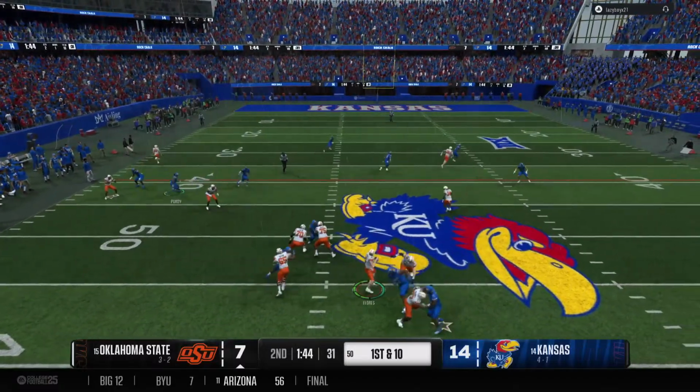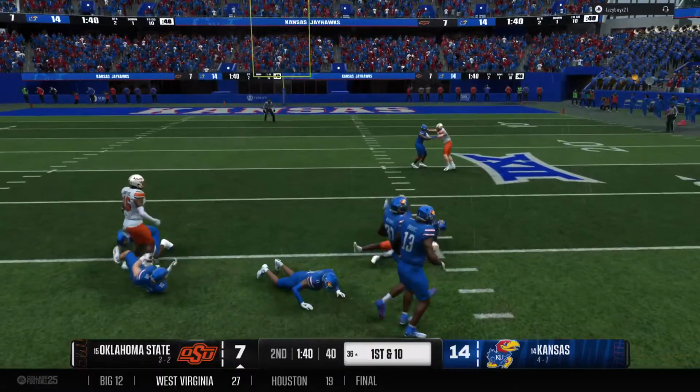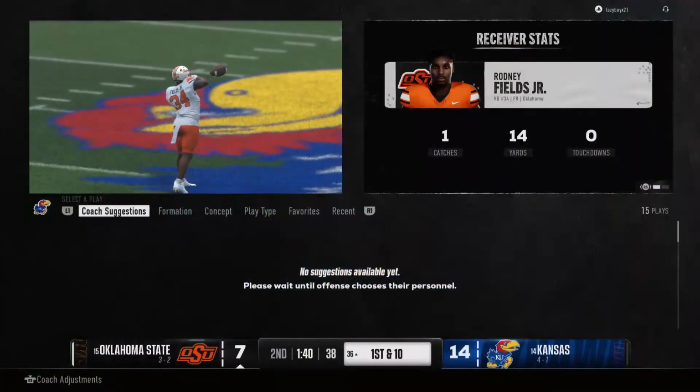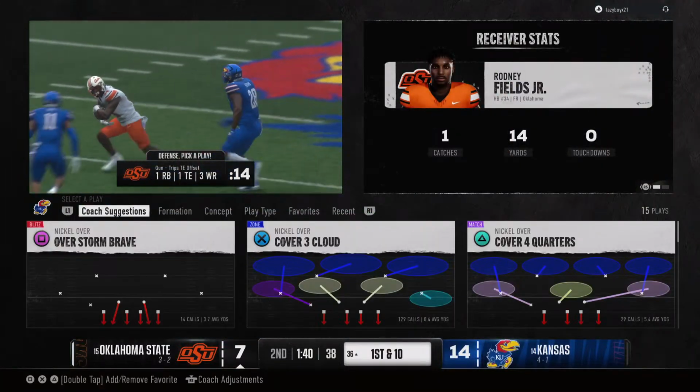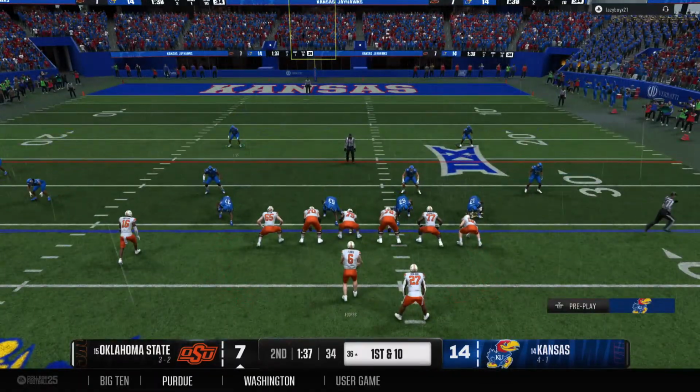Looking to go up top on 1st down. Catch in the middle, it's Fields. They make the stop, but this passing game does some damage, and they move the sticks with the 1st down. Here's this offense with a fresh set of downs.